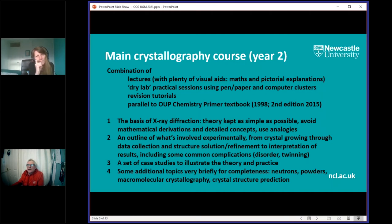Then to illustrate all that, I had a couple of lectures giving them some real case studies, illustrating all the different points that had come up in the theory and the practice. And then just a lecture or two at the end with a few tidying up additional topics, just to expand beyond X-rays to neutrons, beyond single crystal to powder, but only very, very briefly, and a little bit about how it relates to biological macromolecular crystallography, because there are important differences, but it's a topic they will have heard about.